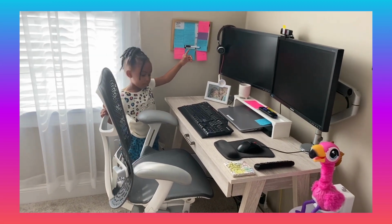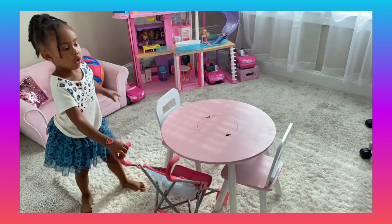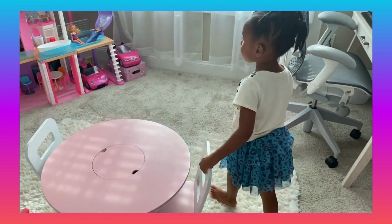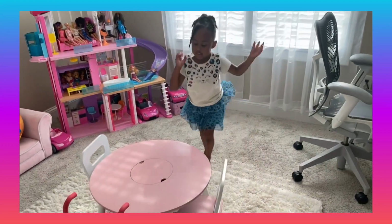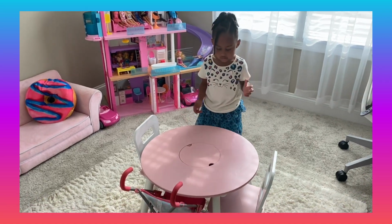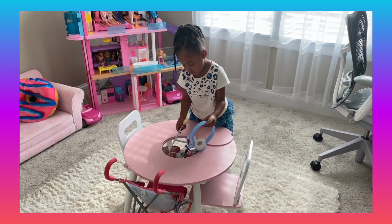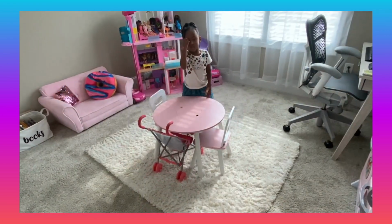She has a little pink table. I got my stroller for my baby, and another seat for somebody else who comes to my house, and I got a seat just for me. In the middle part, there is a secret hiding place, because I got all the stuff. Got pencils and headphones, stickers.